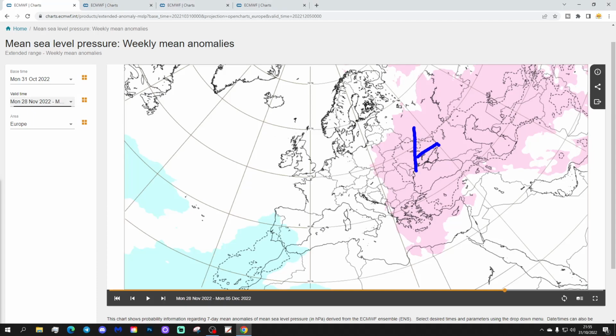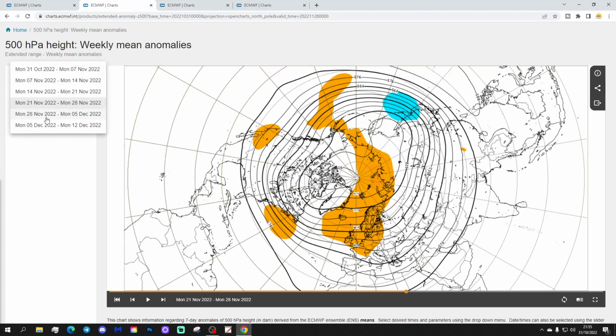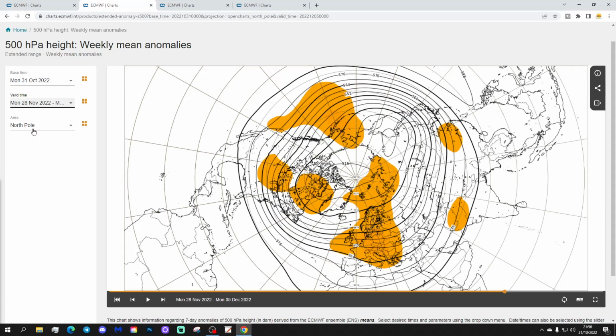High pressure goes over towards the eastern side of Europe. You would think that's probably drawing up mild air from the south across the east of Europe. Low pressure down here. And then what's happening across northern and western Europe? Let's put in a couple of question marks. Have a look at the 500 millibar height anomaly. That seems to suggest high-ish pressure is still dominating across much of Europe there.